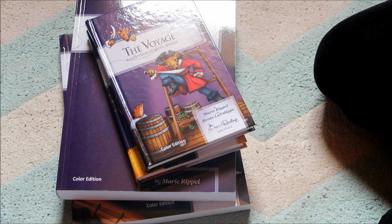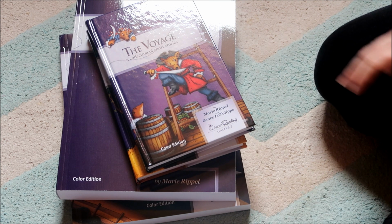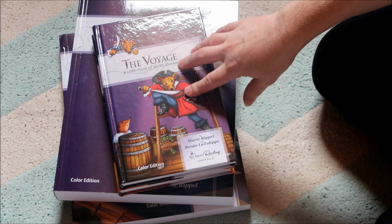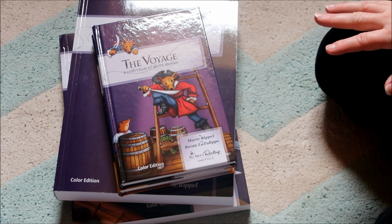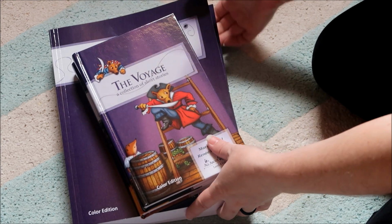And so this is our last year doing All About Reading, which is very sad because we've done every level now. So next year I'm going to have to figure out what I want us to do for that, or if I just want her reading. So we are using All About Reading Level 4.